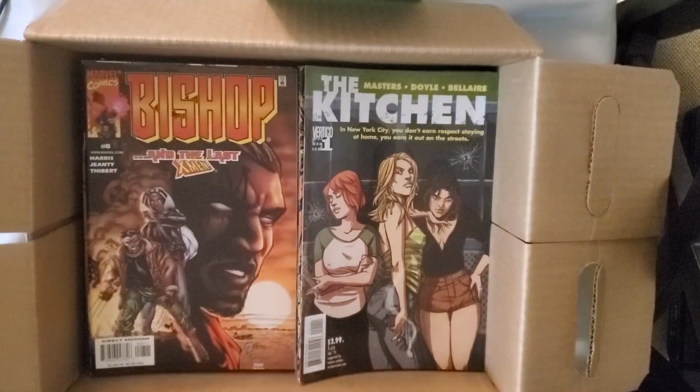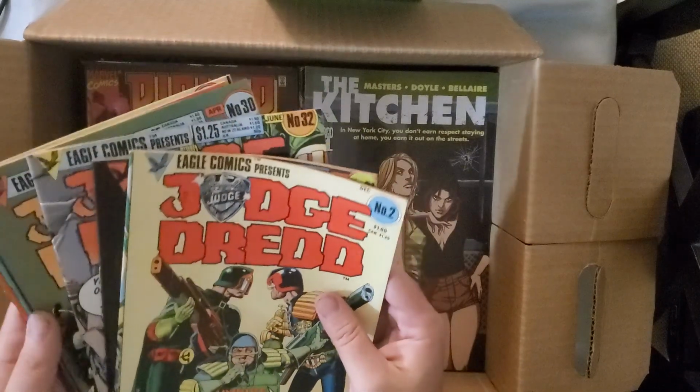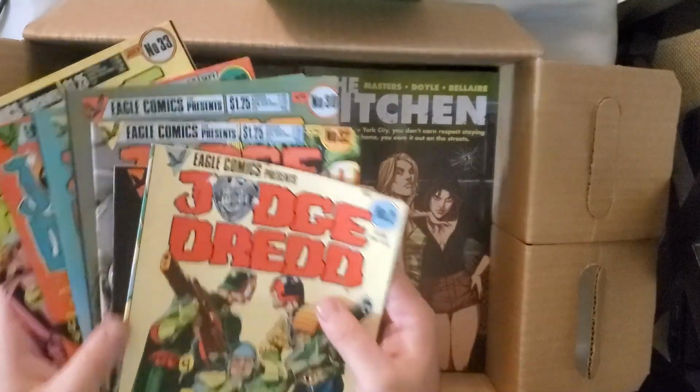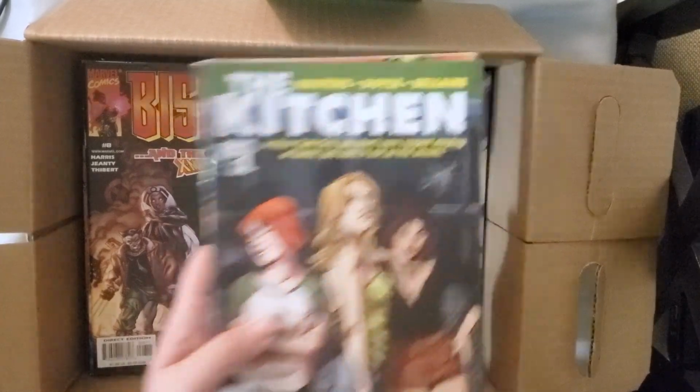Let's see. Oh, there. Okay, so that's the end of the Dredd run here. 1, 2, 3, 4, 5, 6, 7 issues total. The first one is really low numbered. It's number 2. The rest of them are in the 20s and 30s. But it's a nice little run of Judge Dredd right there. So let's see what the equivalent is on the other side.